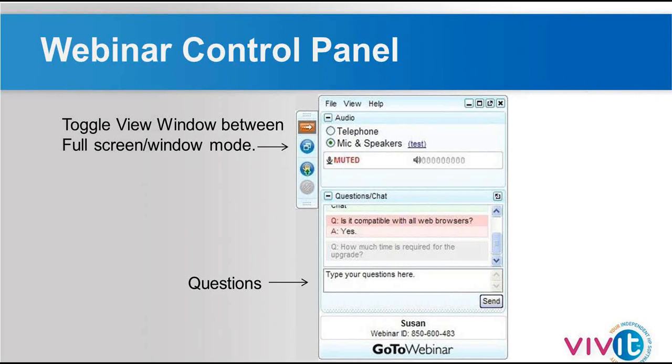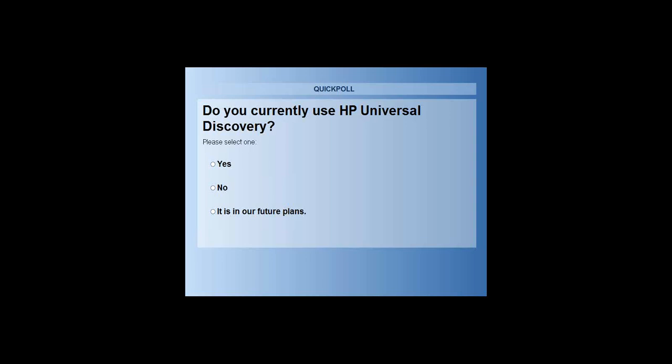Great. Let's go with one more, if we could. Let's go with, do you currently use HP Universal Discovery? And again, it's a yes, no, it's in our future. And in here, I think based on what we're seeing in the early results, we have quite a few folks that are utilizing HP Universal Discovery.